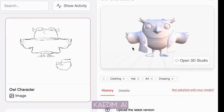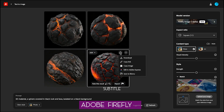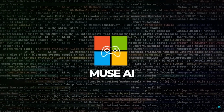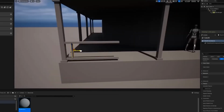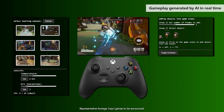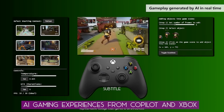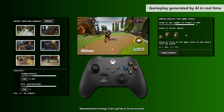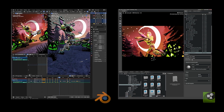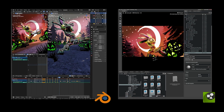AI tools like Kaedim, Adobe Firefly 3D, NVIDIA Omniverse, and Muse models from Microsoft are enabling new ways to prototype assets and gameplay. A Wired article reveals that while Microsoft Muse can recreate gameplay visuals, it's intended to augment creativity, not replace artists. I interviewed Adam Tingley, a specialist technician in games, VR, computing, IT, immersive technologies, and an indie game developer, about the real-world use of these tools in the indie pipeline.